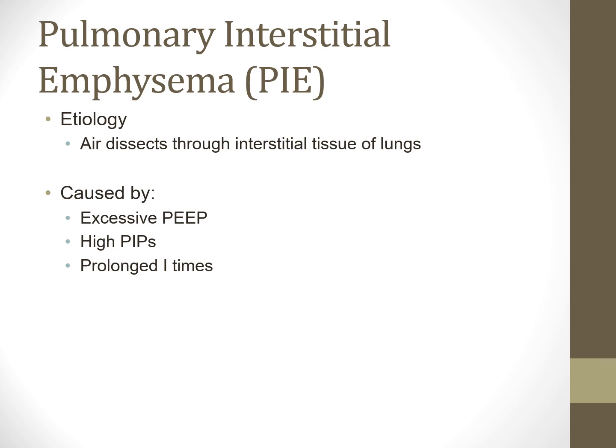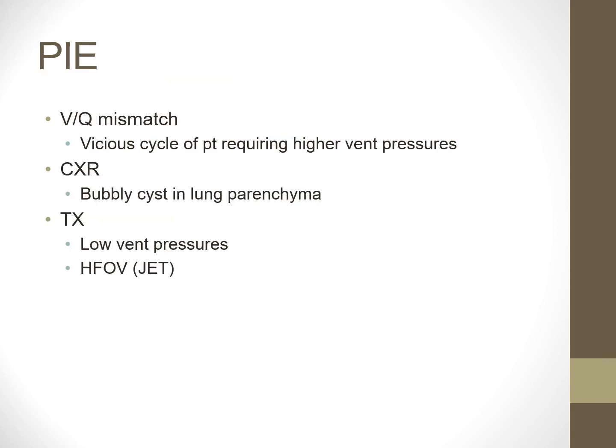PIE is the big thing here. This is the last air leak syndrome. So these are the 4 air leaks. This is the 4th one. So PIE, this is where air will go in through the interstitial tissue of the lungs. It's usually that weakest point in their lungs, which would be the transitional airways, which is what we were talking about earlier. Too much PEEP, too much mean airway pressure, too much PIP, too long of an I time. So too much mean airway pressure, right, is the short way of saying these 3 things. Too much mean airway pressure can cause PIE.